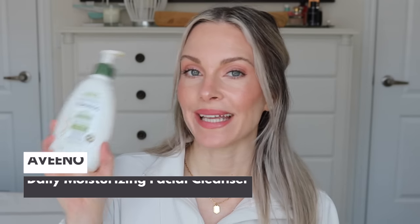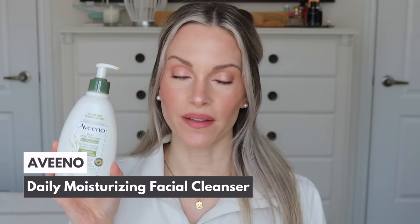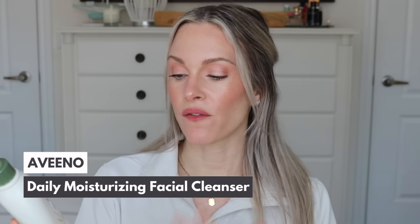The Aveeno Daily Moisturizing Cleanser is one of my favorite cleansers from the drugstore as well. Very affordable. This is actually the value size, which is 354 mils of product. I don't believe I have ever seen anything smaller than this, and this will last you a very long time. A little bit goes a long way with this. It really cleanses the skin nicely without stripping the skin. It doesn't make your skin feel tight either, and this is perfect for all skin types, including dry sensitive skin.